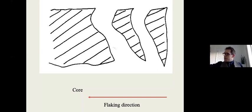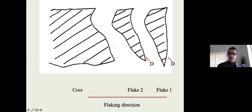Okay, so when we are napping, we strike the top of the flake, and that then sets up the next surface for striking, which then sets up the next surface. Whoops. So flake 1 and flake 2. There are then two faces to the flake. So this is where we're going to start learning a bit of technical language. We have the dorsal, which is the outside of the flake, and then the inside of the flake is called the ventral. The dorsal will have negative features on it. The ventral will have positive napping features on it.